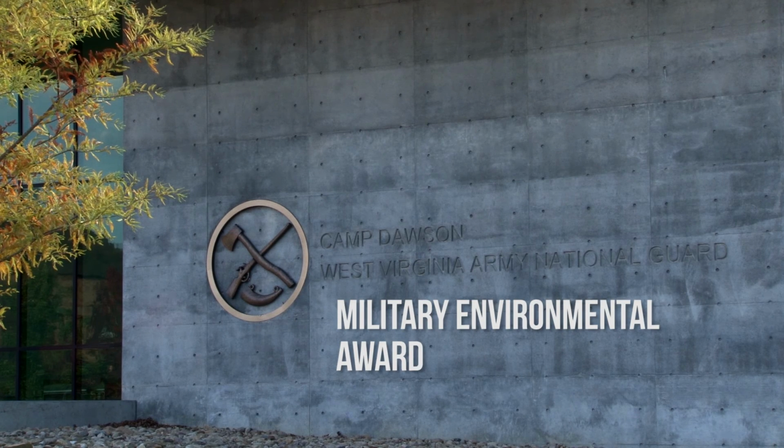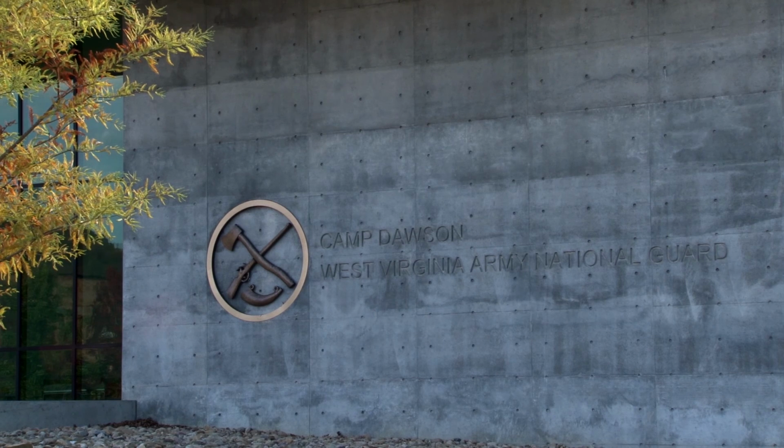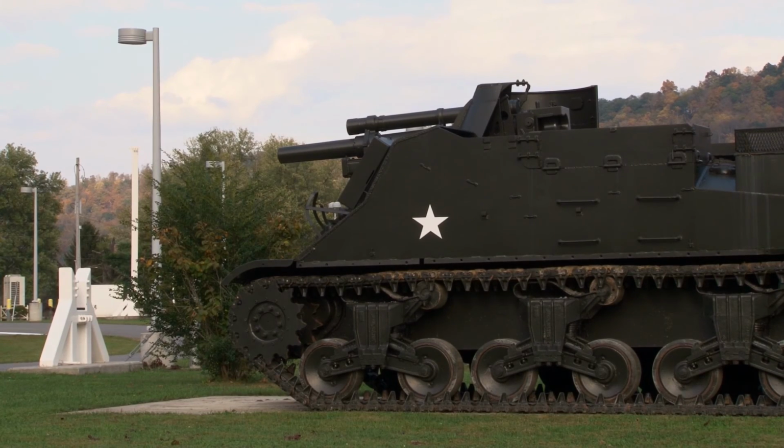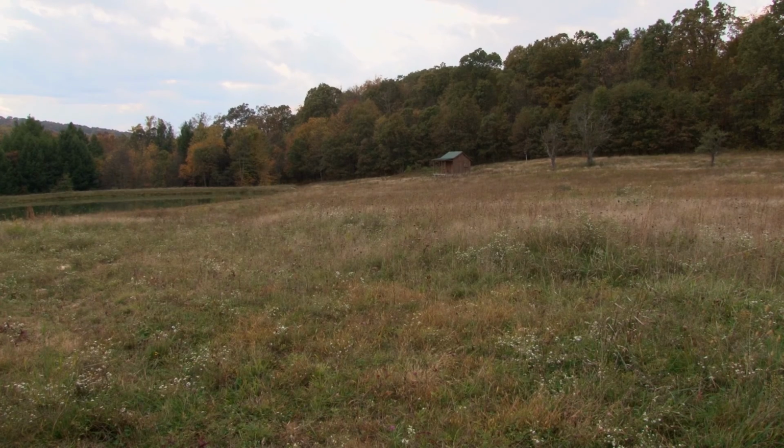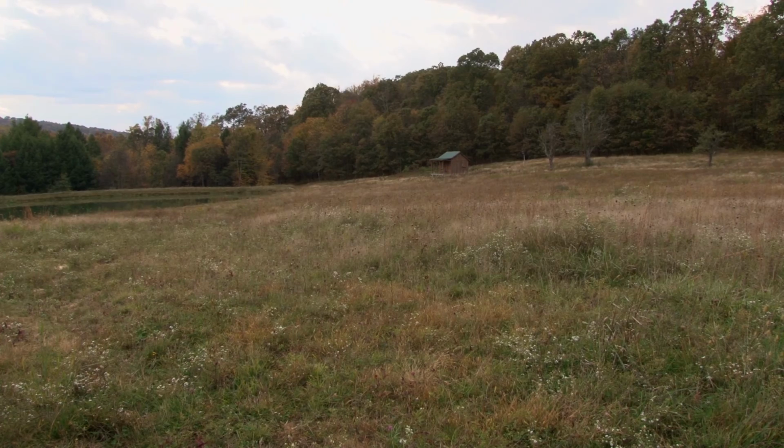Located in Preston County near Kingwood, Camp Dawson has the buttoned-down look of a typical U.S. military base. At roughly 5,000 acres, it's considered a small installation by Army standards, but it pulls more than its own weight when it comes to natural resources conservation. Rick Cheney is the camp's environmental manager. He says it comes down to communication and integration.